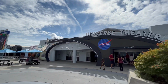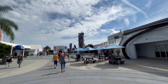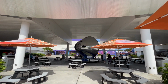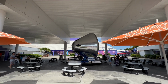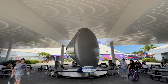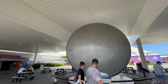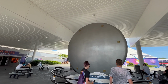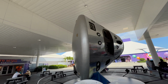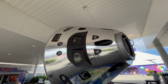The Milky Way ice cream shop and the Universe Theater. Here's a full-scale Orion spacecraft spinning here. This is the closest working model you ever get. This is a 100% replica of Orion.